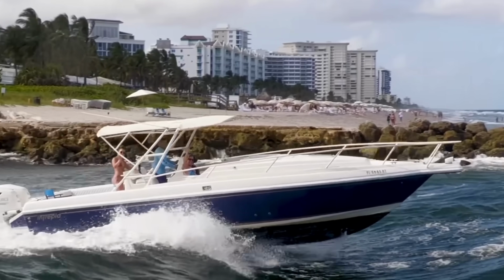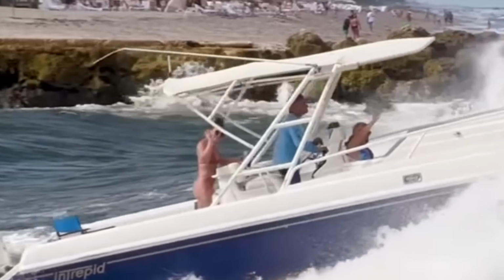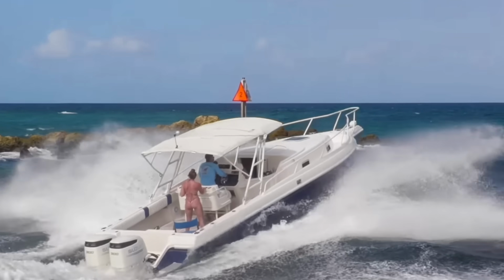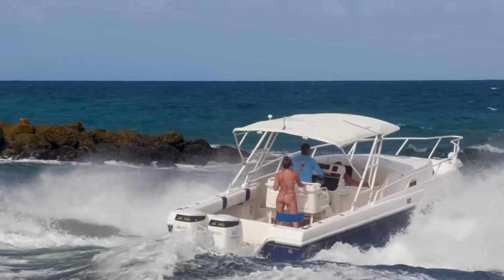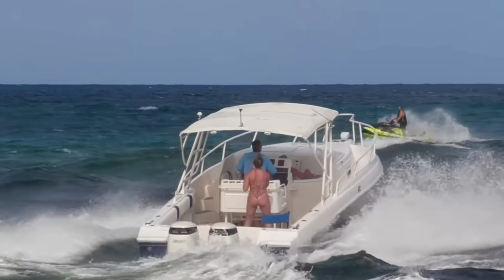And here we go, our first boat of the day is working its way out of the inlet, and man, they smack down hard early and almost lose a crew member as she's waving to the camera, not hanging on. She almost falls backwards, but she's able to hold back on as they continue to work their way out the mouth of the inlet.